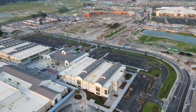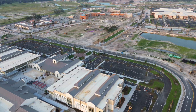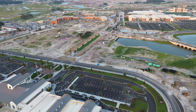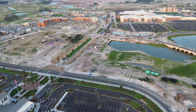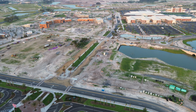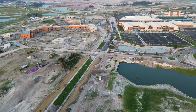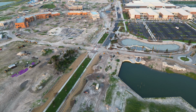Harlow is the only one that's done currently, or semi-done. The other 2 parks are not complete or near complete yet, or even under construction from what I saw, except for maybe moving some dirt around. This area in the top left is the downtownish area, and we'll get a closer look at that later. But we're gonna swing over and take a look at the Villages Charter High School.